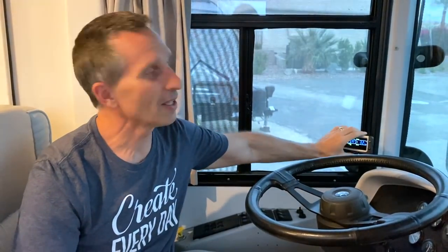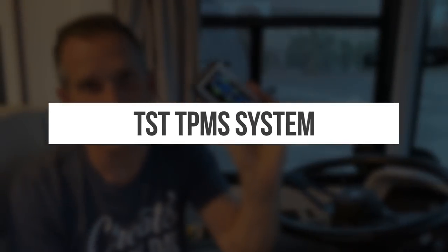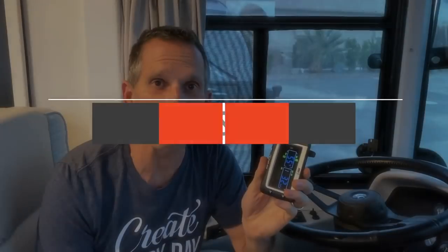Okay, next up is our tire pressure monitoring system. This is one of my favorite things and one of my biggest regrets on not having one of these sooner. And ours is the TST 507 with the color monitor. We have 6 of the flow through sensors on our motorhome, and we have 4 cap sensors on the Jeep. And so this shows on the RV and on the tow vehicle, rotates through every tire position, so we always know what the temperature and the pressure of every tire is at all times. It's huge for safety.